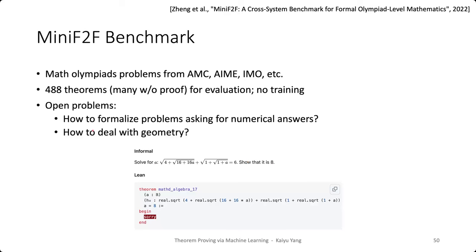And another open question is, how do we deal with geometry? Because in IMO and in other math competition problems, a large part is 2D geometry or maybe 3D geometry. But it's not clear how we even formalize geometry, I mean elementary Euclidean geometry, in Lean.